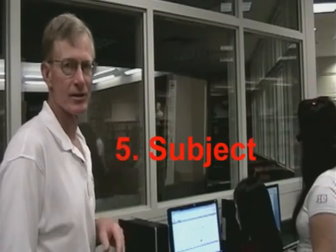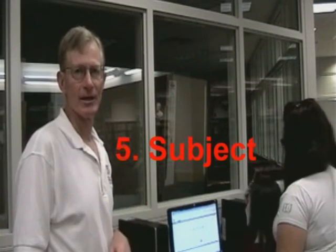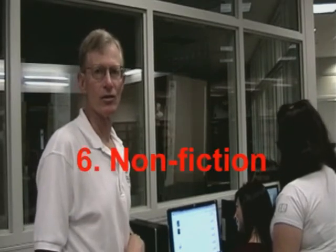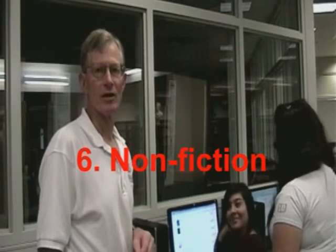Now the Dewey Decimal System groups books by subject. So if we look up human anatomy, we can find out what that call number is. When you typed in human anatomy, I see most of those books have the call number 612. So let's go look in the nonfiction section of the library. Nonfiction books are the books that are true.